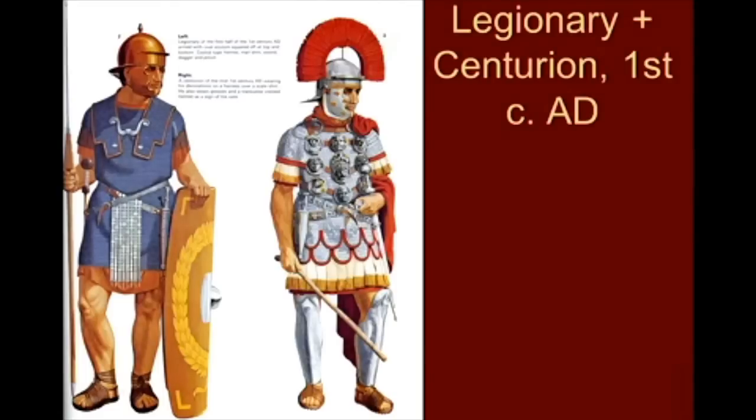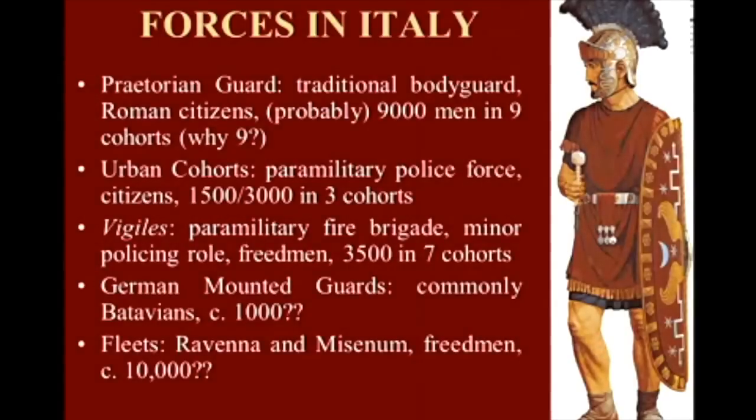Having looked at the legions in the provinces, the forces in Italy. The Praetorian Guard is established by Augustus. Traditionally it's his bodyguard. It consists of Roman citizens, probably about 9,000 men in 9 cohorts. Nobody's been quite sure why the odd number of 9 was selected.